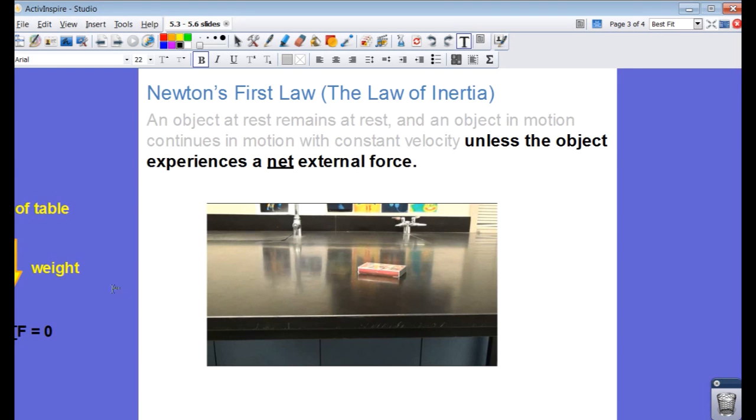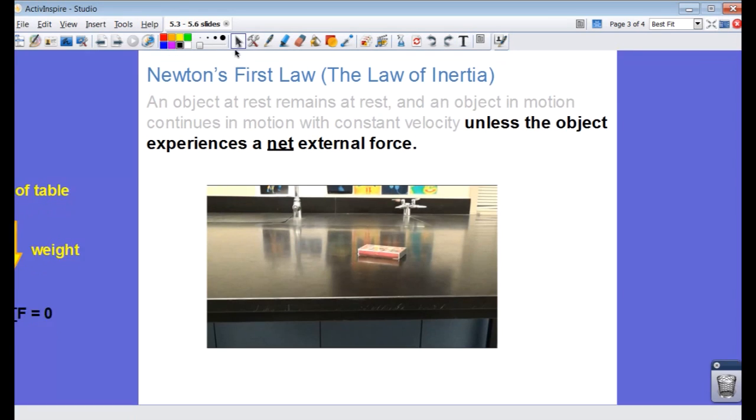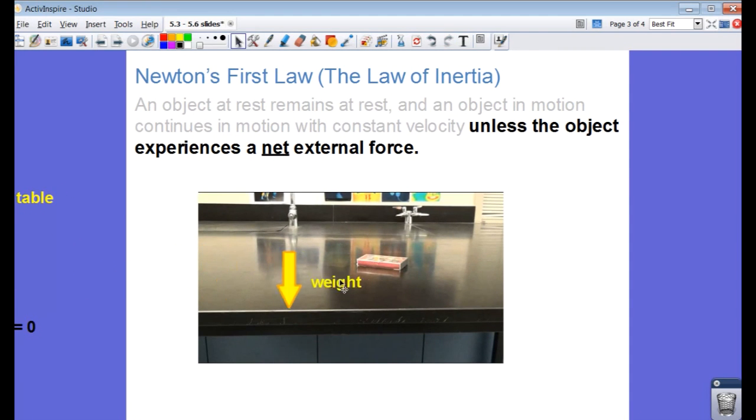Let's show the forces acting on the cassette. So there's gravity pulling down on the cassette. We call that the cassette's weight, and that is a force. And then also, if it weren't for the table, the cassette would fall to the ground. So obviously the table is supporting it with a force, and for now we'll call that the force of the table. And we see that one is pointing down, one is pointing up.